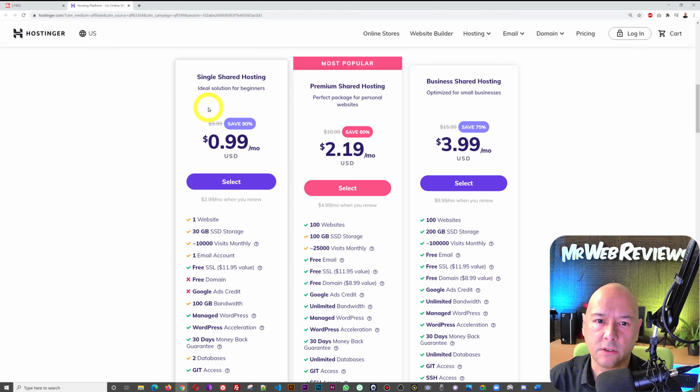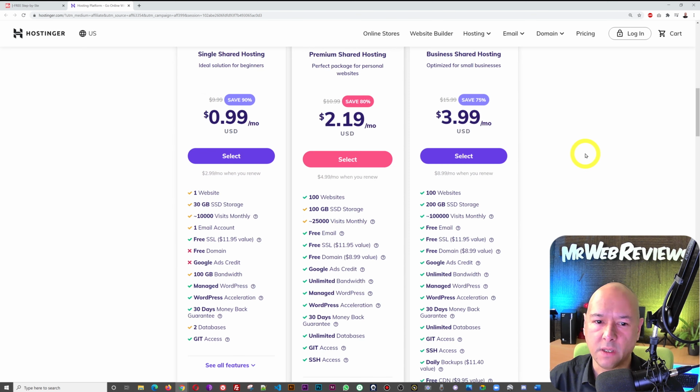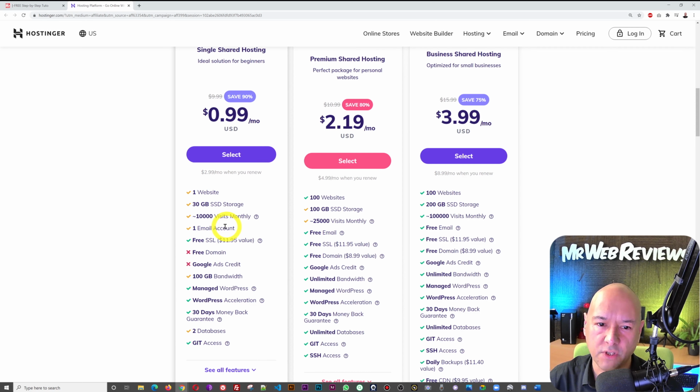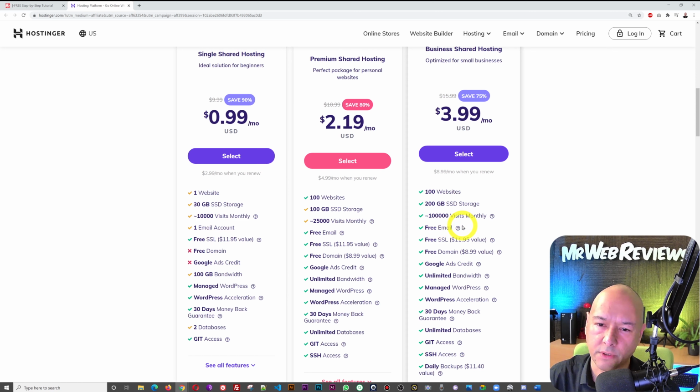So as you can see, the single is for just 1 website. So if you're planning on more than 1 website, please bear in mind this one is for 1 website only, and those 2 are for up to 100 different websites. And then we have the storage space, obviously, 100, 100, and 200. And the amount of monthly visitors. So 10,000, 25,000, and 100,000. So depending on how busy you plan to be on your website, please bear that in mind as well.